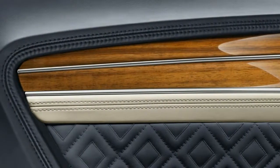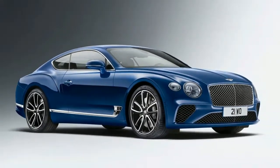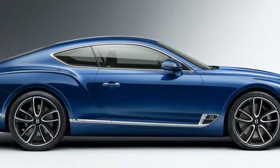Unlike the exterior, the interior bears very little resemblance to the XP10 Speed 6 concept. The layout is still closely related to the outgoing model, but Bentley added so many new features that we're basically looking at a new design.